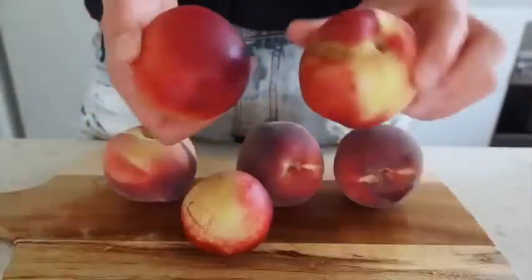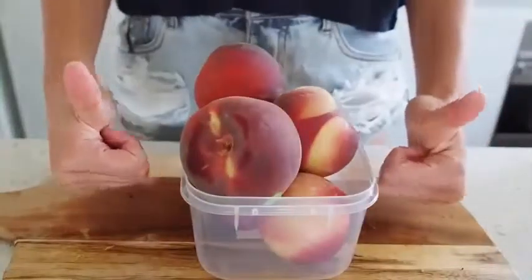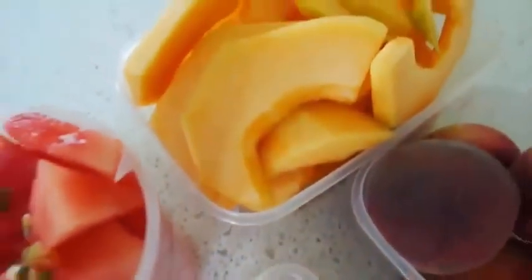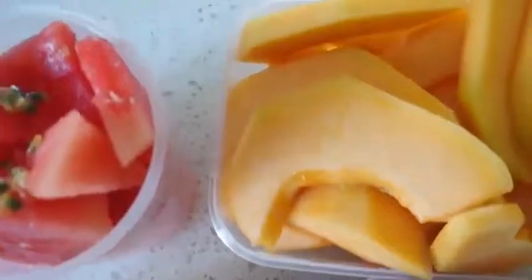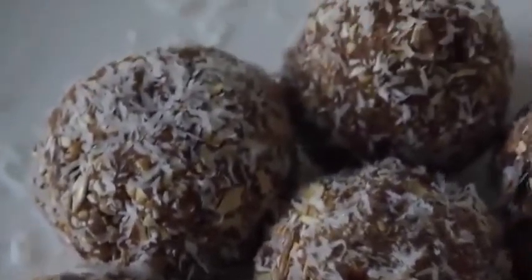Nectarines are also really good because you can just take them as is. You don't need to do any prep work to them. Also, grapes are really good for that as well. Yeah, so fruit's just pretty much amazing, and it's definitely going to keep you going through school or work or uni. If you don't feel like having fruit, then I also love making these oat and date balls.